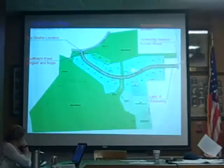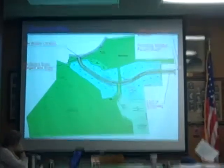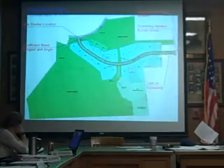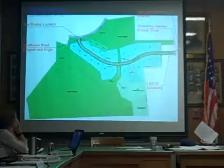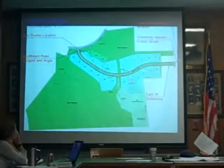This is the approximate house location across the street that requested some screening from headlights exiting here and turning left. And there was lack of screening toward the southern portion as you enter on the point. So we made those notes and have addressed them with a new design.